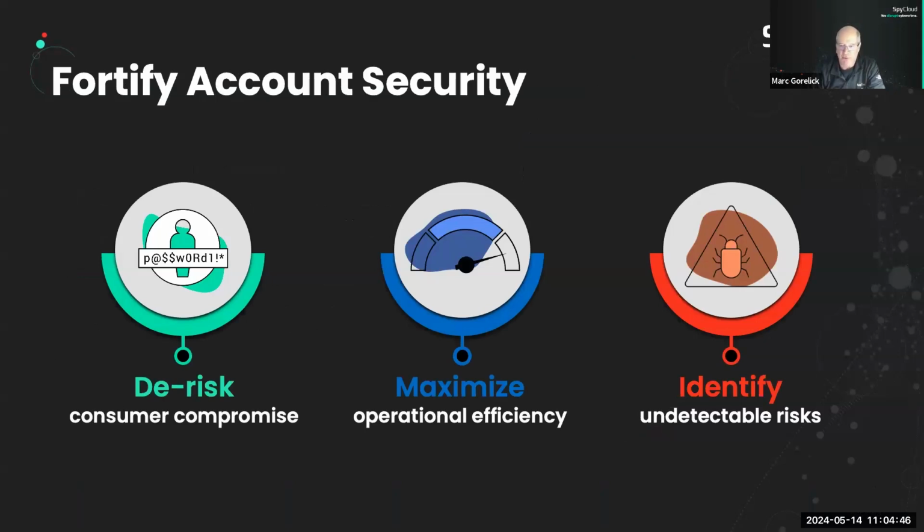We're going to improve your operational efficiency by using automated methods to take advantage of this information. It is our objective to make your lives easier and not more difficult. And the way we're going to do that is that by automating these security checks, we can reduce the need for manual intervention.